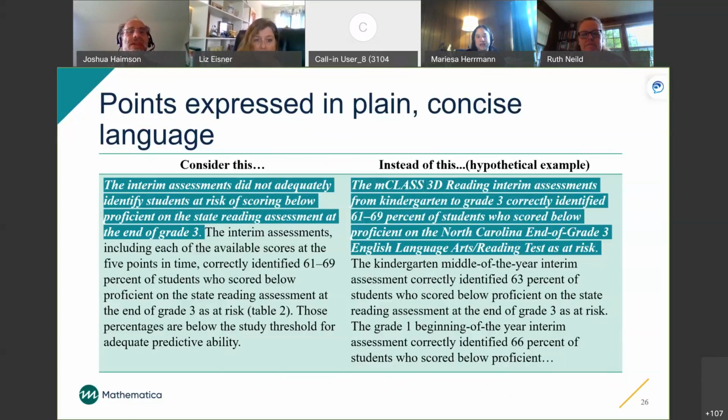What we did for the slide deck was we found some nice examples of REL writing that we felt were good illustrations of the guidance. And then we created some fake examples to illustrate common writing issues. On the left, we have a nice plain language finding that discusses whether these interim assessments adequately identify at-risk students, which was the stakeholders' need. And then on the right, we're showing an example that is a bit less plain language because it includes some jargon for the assessment names, and it's also not clear whether 61 to 69% of students being identified is accurate enough.